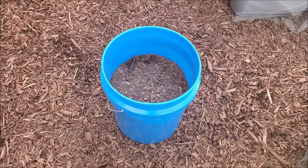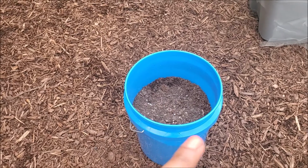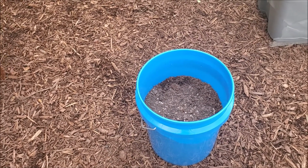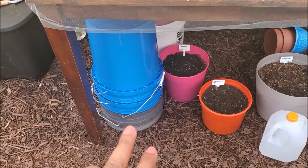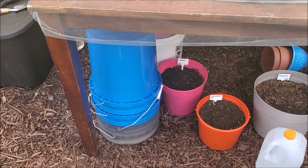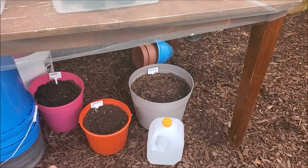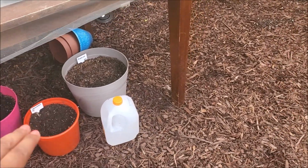We have this bucket. This is kind of where I left off. I ran out of soil in this one, so this needs a little bit more soil in here. And then we have several buckets here that are ready to go, have holes in the bottom for drainage and everything. These babies were just under here for protection. I didn't want them to get waterlogged, so they were kind of sleeping under there.